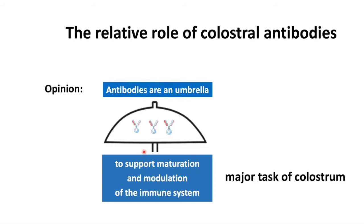For me, and this is at the moment just an opinion, it's only my opinion, so no citations. For me, the maternal antibodies transferred via colostrum are maybe just a nice and useful umbrella under which the colostrum is able to support the maturation and the modulation of the immune system. During this period, where the gut immune system and other parts of the immune system have to develop or to mature, there should be no infectious disease which could disturb these processes. Therefore, we need maternal antibodies.